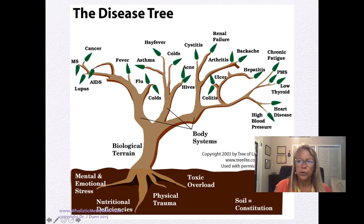All right. So, again, we kind of commend ourselves for not looking at symptoms. We try not to treat symptoms, which are on the top half of this chart, but we've been looking at mental and emotional stress, nutritional deficiencies, physical trauma, toxic overload. We've been looking at the soil or the constitution of the body.